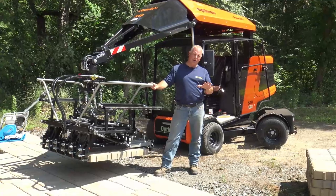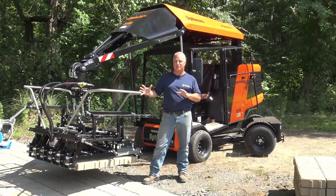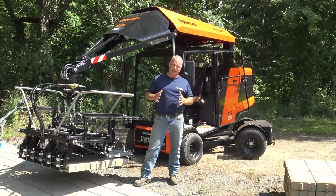Whether you're in the commercial market, looking to get into the commercial market, or you do a fair amount of large residential jobs, give consideration to some of our paver laying equipment. Behind me, the S19, capable of laying over 120 pallets a day.